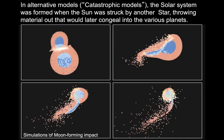The alternative is a class of models called catastrophic models. In this case, the sun forms first as a distinct object. The sun spent some time without planets, but then another star crashed into the sun. That collision produced debris that formed a disk around the sun, and that debris from that collision produced planets.